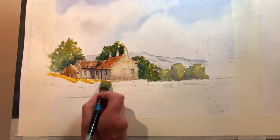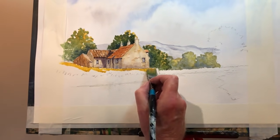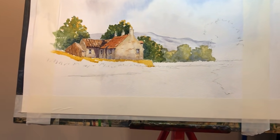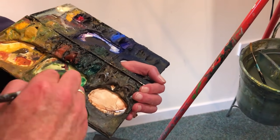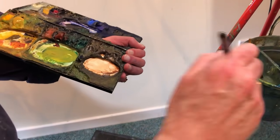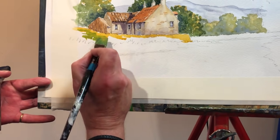On the top bits. And there, on that light side there. This time, Hooker's green and yellow ochre. Remember, for the trees, I used Hooker's green and burnt sienna. Hooker's green, yellow ochre, and plenty of yellow ochre into that look. Pop that in there as well.